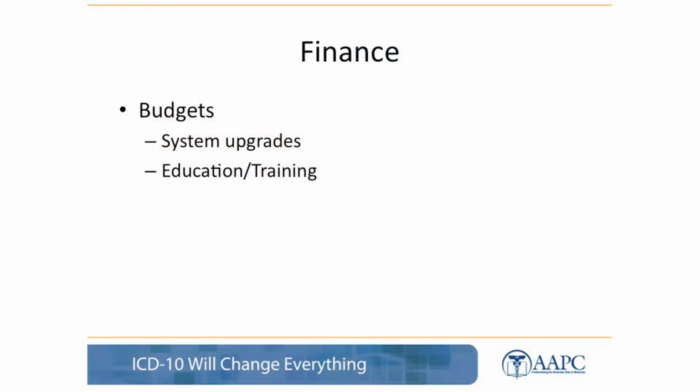Budgets, especially in smaller practices, my joke is always that sometimes that's whatever happens to be in our checking account at any given time.